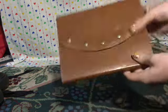So I got this. It is a notebook. See? So you open it. It's got all those cups.